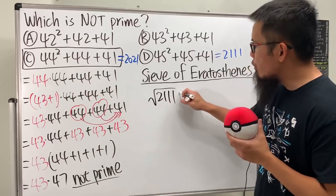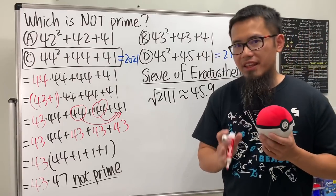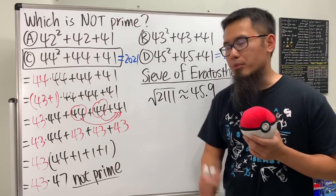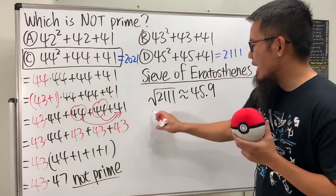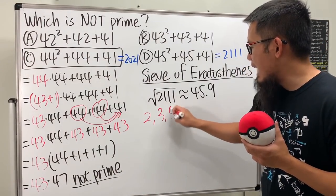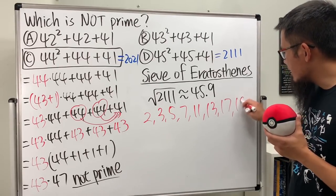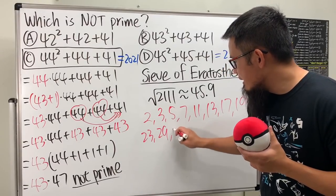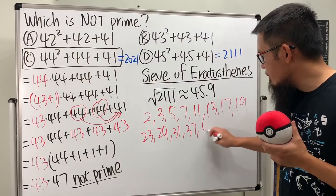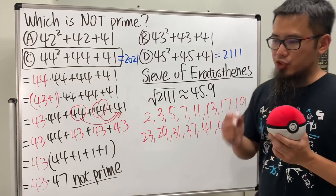And this right here is approximately 45.9. Next, we are going to call out all the prime numbers that are less than this, and I'm going to write them down for you. First, we have 2, and then 3, and then 5, and then 7, and then 11, 13, 17, 19, and then continue, we have 23, 29, 31, 37, 41, and 43. These are the numbers that we have to check.